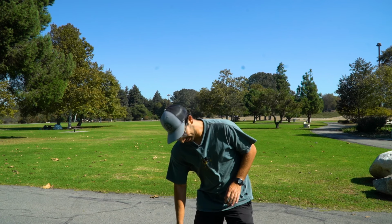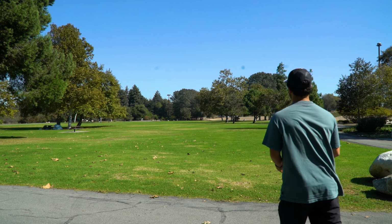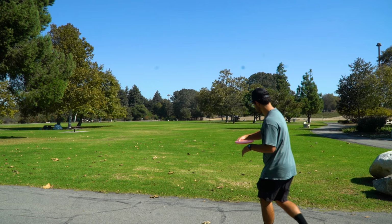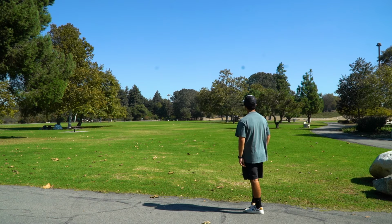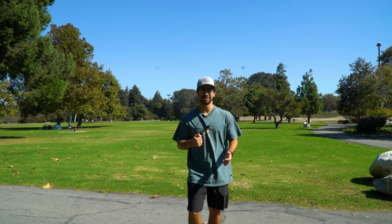How's it going? Last one came in here. This should go significantly shorter, but still a staple. A really good flight. Yeah, I like that throw. Past the Luna, probably a solid 290, 300 or so. Let's go get the distances, and then we'll go get those other few that I want to rethrow.